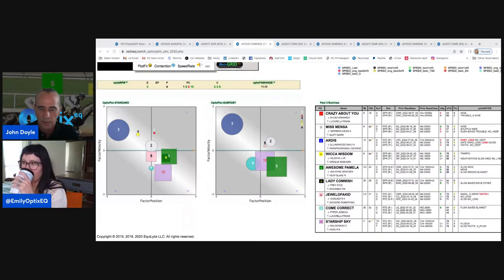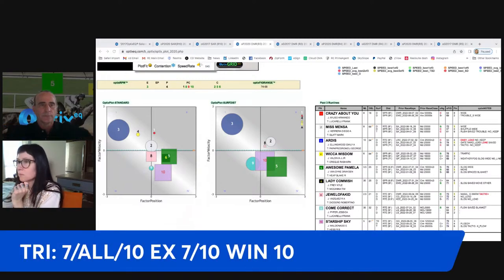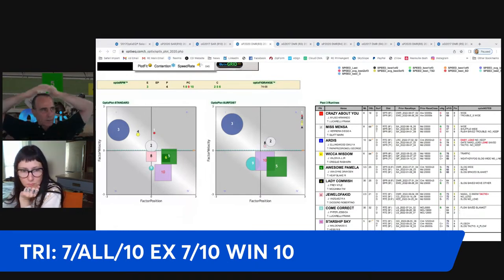And then what I was thinking is going before the 5 and both Pick 5s at Saratoga. Which was the leg, was it the 7th? No, sorry, was it the 8th race that knocked it? I was thinking at Saratoga, Emily. Oh, it's Saratoga? Yeah, try like 7-10 all exacta, 7-10, and then the 10 to win.